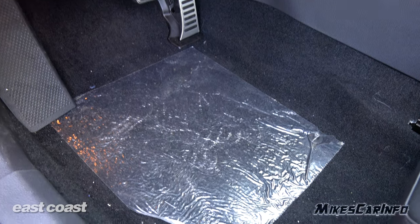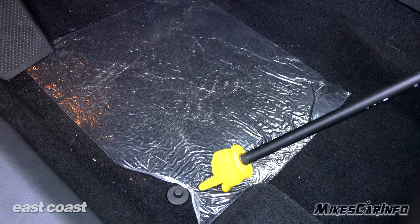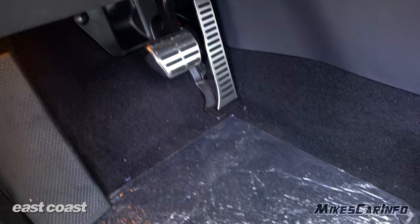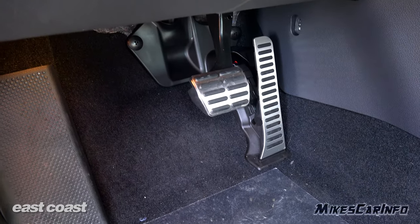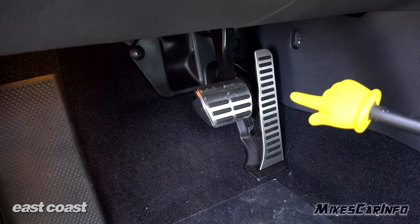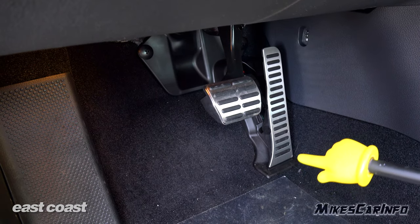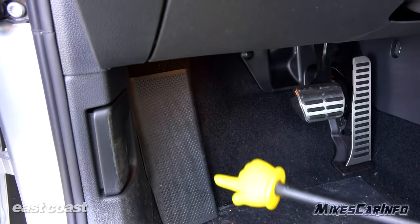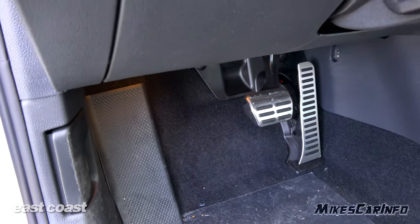Here's the floorboard in front of the driver's seat, and you notice it has these little posts right here to secure the floor mats, which are not in place yet. And there's your accelerator and brake pedal, looking pretty sporty, with the raised rubber grips on the aluminum pedals, pivots here at the bottom for your accelerator. And you have a really nice big footrest here on the left side.